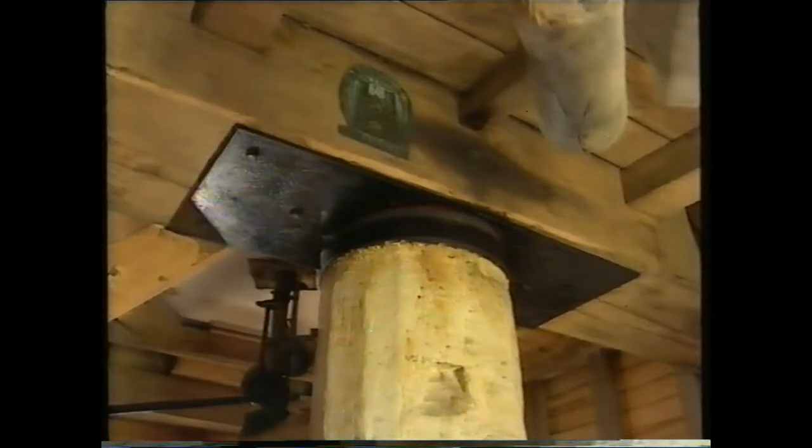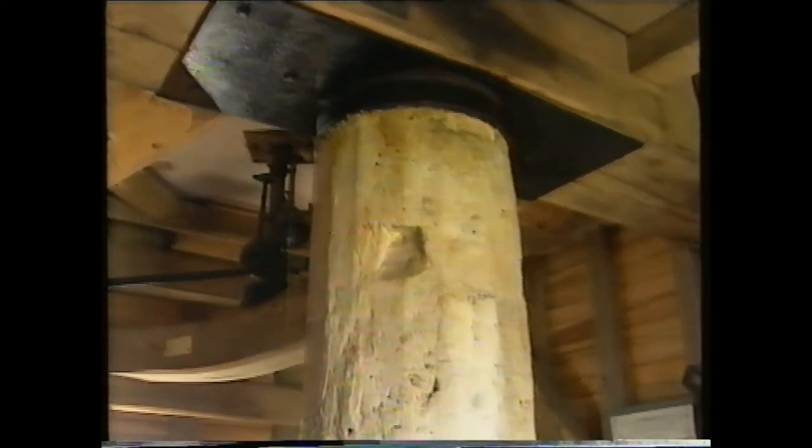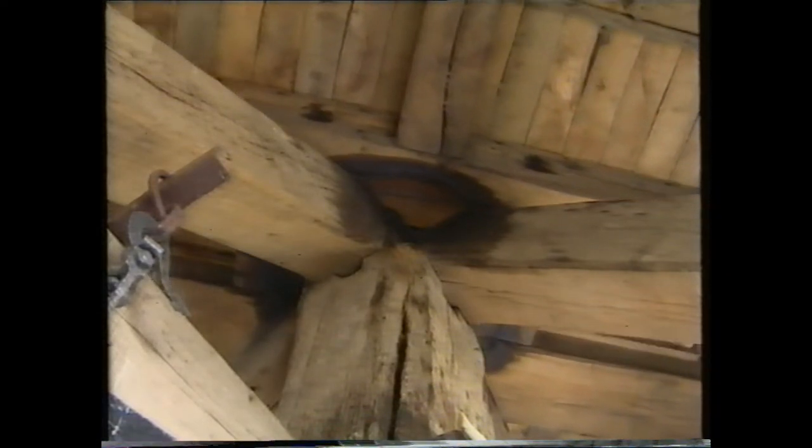The view of the post from inside the body of the mill is almost an optical illusion. Here, the post is actually standing still, while the entire body of the mill and everything inside it is revolving. Below in the roundhouse, the perspective is different. From solid ground, it is clear that the post is standing still, while the mill above is turning.